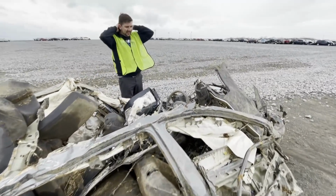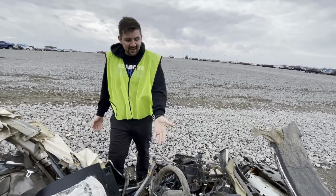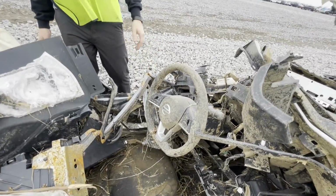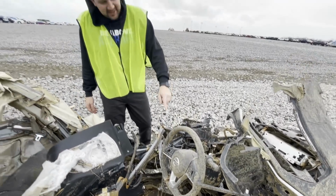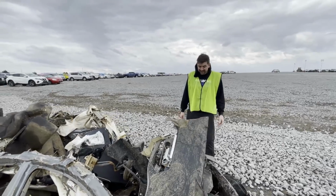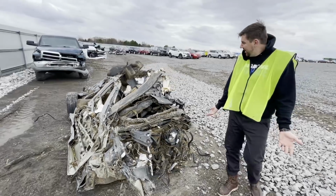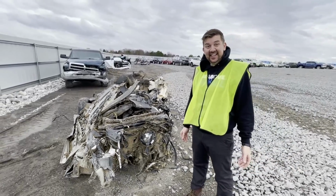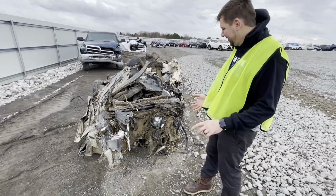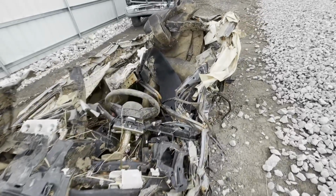Wow, guys. Power of tornadoes, that's unreal. All we can tell is it's a Nissan, with the steering wheel. I mean, the steering wheel airbag's still good. That's crazy. I mean, that's worth like $100, but I don't think the rest of the car is. You got a VIN number. I mean, you have no engine, nothing. No suspension, no wheels. Wow. Wow. Let's keep looking.